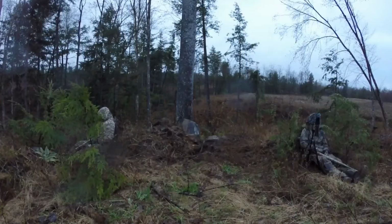So my father and I went out. We actually had some luck. We had some bad weather, but you're going to see shortly. We had some turkeys come right in, and just see for yourself.